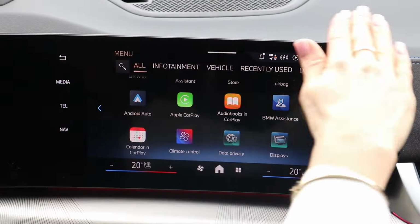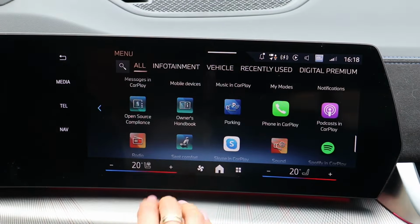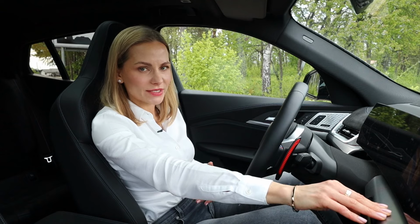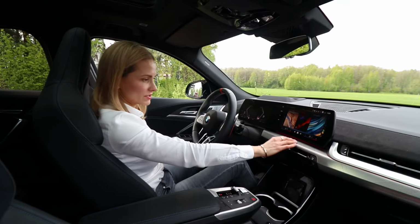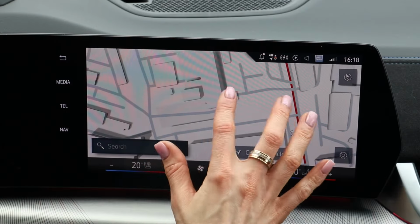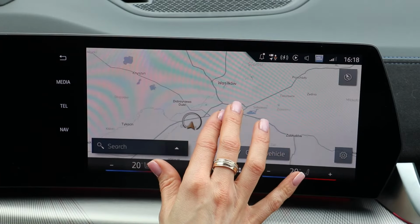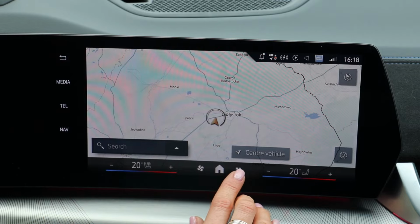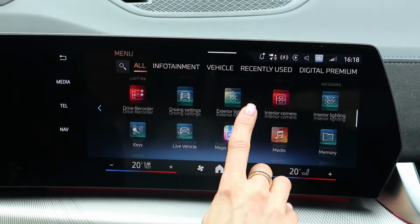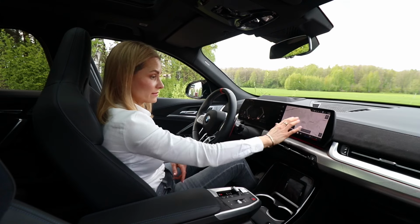Moving on to infotainment system. So this is the latest iDrive, and in my opinion, together with MBUX from Mercedes, these two are top infotainment systems available on the market. I mean, the system is easy to use, very, very intuitive and so pretty. I'll show you the graphics. Crisp, crystal clear, and look how rapidly the system responds to the touch of my finger. I mean, this is really impressive, okay?